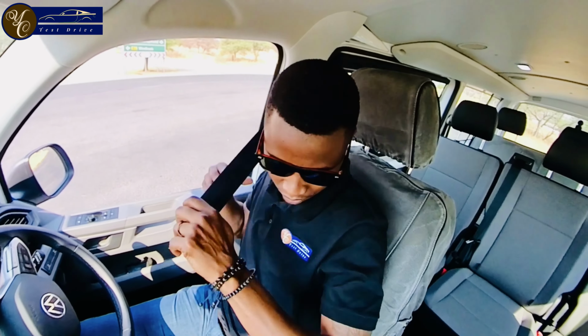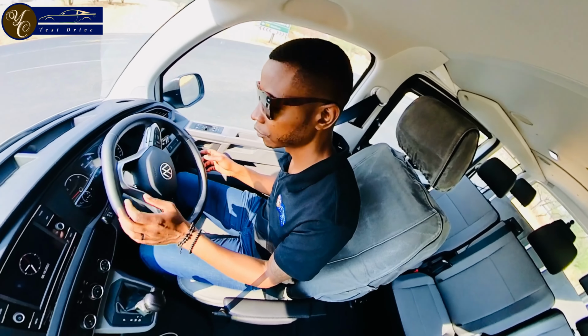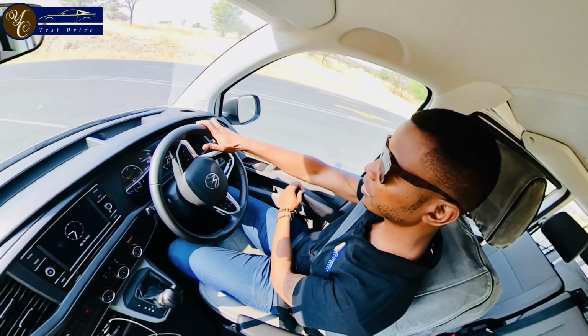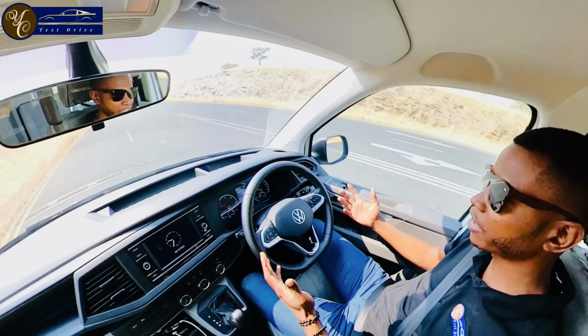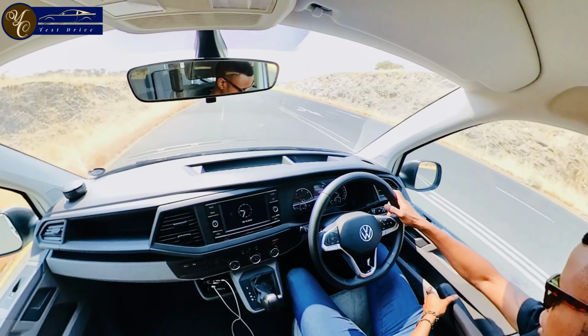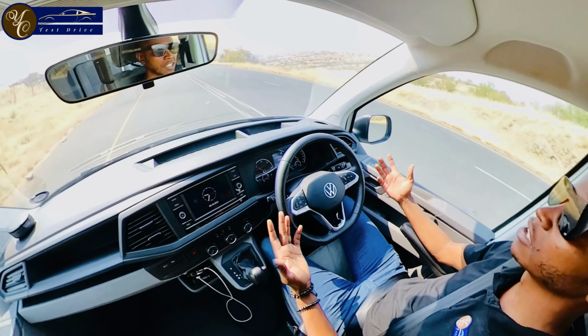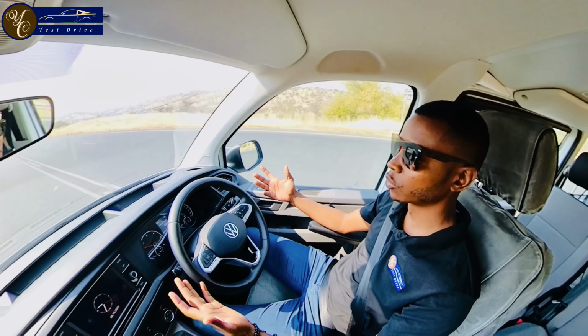Okay, driving the Transporter. Let's see how it drives. Of course, okay, the armrest, this is very handy for me. When it comes to the armrest, I like the fact that you have this armrest which you can adjust in terms of height, of course. So whenever I'm sitting in this car, it always really feels like I'm sitting in my living room.